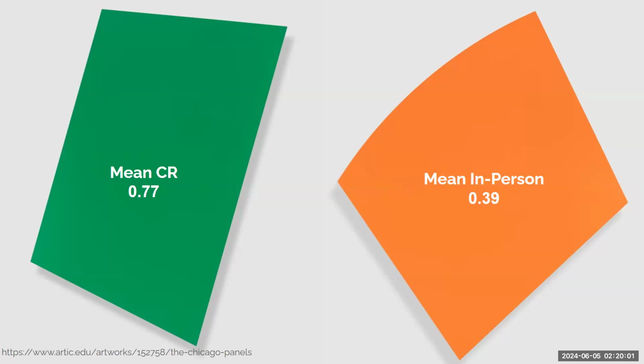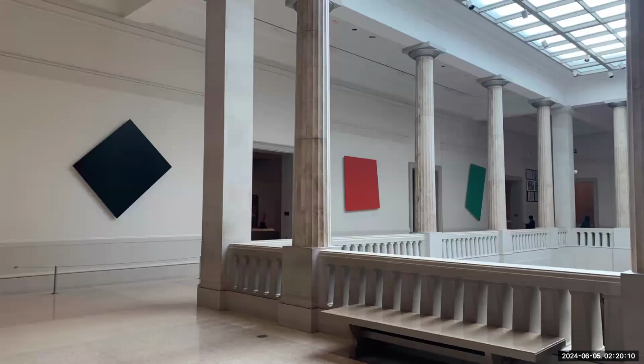So we were like, okay, what's going on here? Why are these really big, really bright, colorful paintings being completely forgotten? And so this is where the paintings are in person. They are not in the other gallery sections where the other artworks are, but rather in this big open air space where you wouldn't necessarily expect art to be.